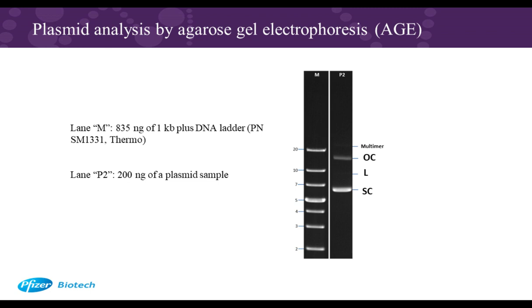You can tell that this is a high-quality sample because the major isoform is the supercoil monomer, which runs the fastest and has the highest intensity signal. The linear isoform band runs around the same position as the 10 kilobase marker in the ladder. It's barely detectable. The open circle isoform runs slower than the linear isoform, and there's a faint band above the open circle isoform. This is a supercoiled dimer.